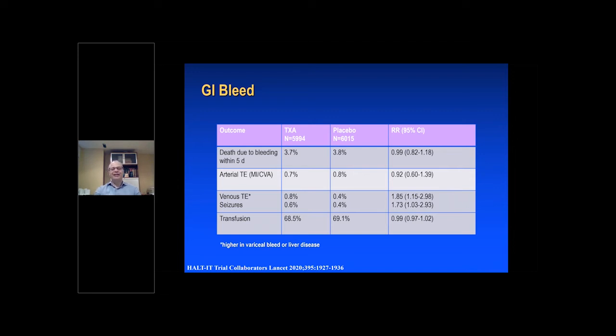So here you have a negative study, and it actually highlights the fact that if you're giving tranexamic acid in a situation that's not going to benefit from it, you will see the adverse events show up. And here we do have increased thromboembolic events. One thing to keep in mind here, it was higher in patients with liver disease and variceal bleeding. And as I mentioned before, liver disease is one of those areas of concern where you might see increased side effects because of tranexamic acid.